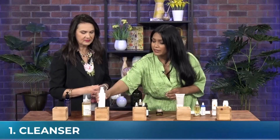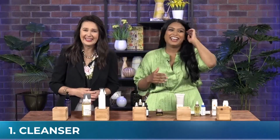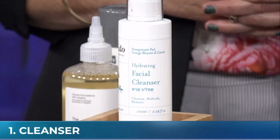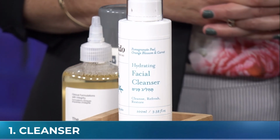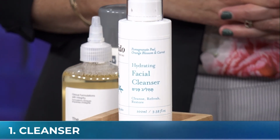This is my favorite, it's by Levito, and what that does is that it actually removes any of the residue from your pillows, your hair, drool maybe, I don't know, from the night before, okay? But I love that you're gentle with your routine in the morning because you just don't want to use a cleanser that's too harsh. That can actually strip your oils, strip your water, and cause all the problems you're trying to avoid.